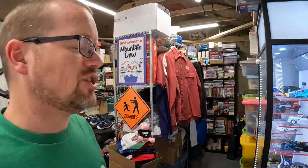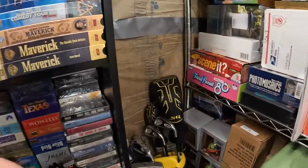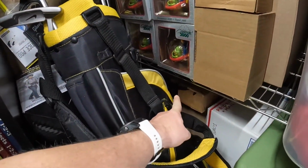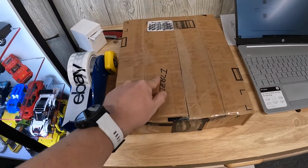Hey everyone, it is Friday, and I have 4 orders going out. Still not super busy in the shed, but the first one is a book series, and it is buried back here in the very back corner. Let me pull that out here. And there it is. It's already pre-packaged.